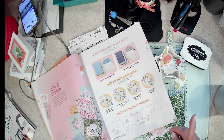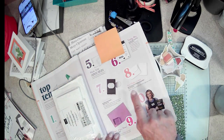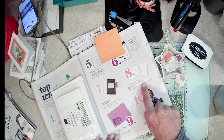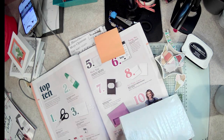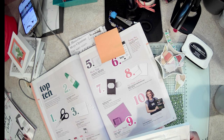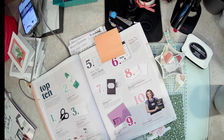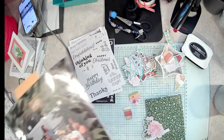But the one thing we're going to add is on page 17, you'll see that there's basic white note cards and envelopes. And it's a great value. You get 10, is that right? Yes, you get 10 note cards and 10 envelopes, 20 pieces total. And that's what I'm going to be using for my card bases today. And I have lots of ideas to show you.